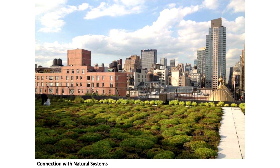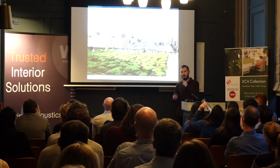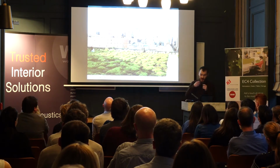Now, the final part in this category is connection with natural systems. This can be perhaps one of the hardest patterns to implement, as you're trying to implement a design feature that makes users aware of natural processes and of ecosystem processes happening within a space. It can be achieved through the use of seasonal or temporal changes within a space, seasonal fluctuations in water table, water movement, or through the use of seasonal vegetation.